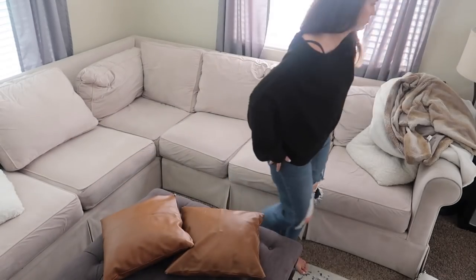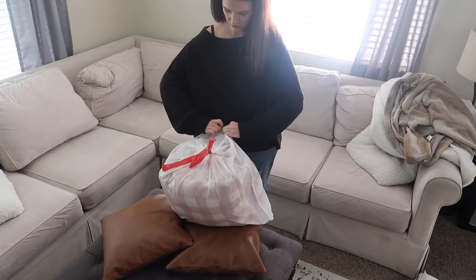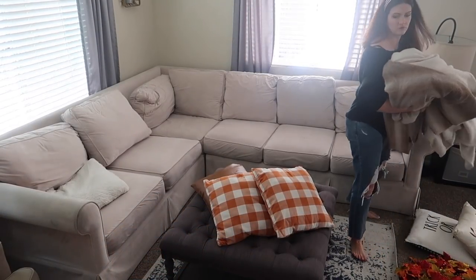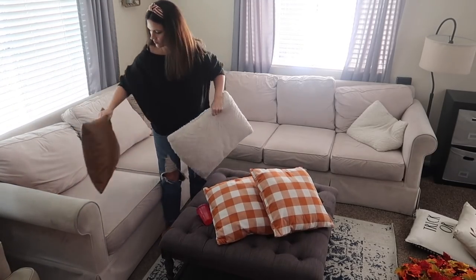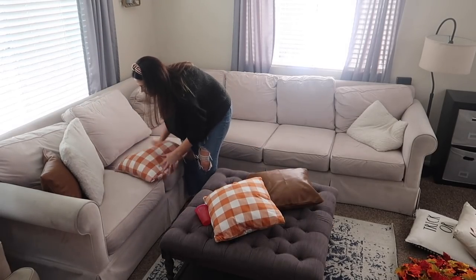But I love these little faux leather throw pillows. I just feel like they add some warm tones to the house, and it's the first year that I put them out for fall. And I really, really like how it turned out. I'm a sucker for some good throw pillows. So I can't wait to show you how I styled the couch.